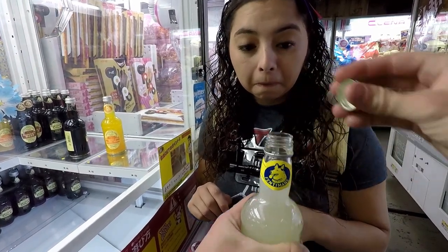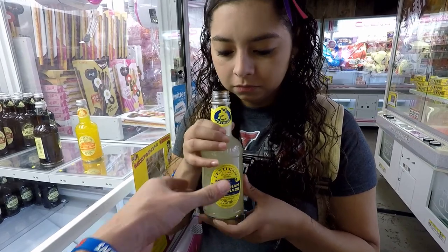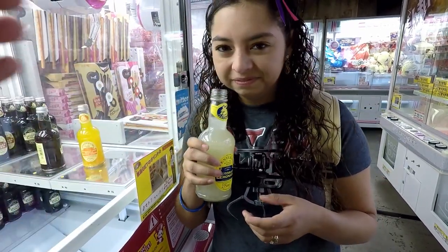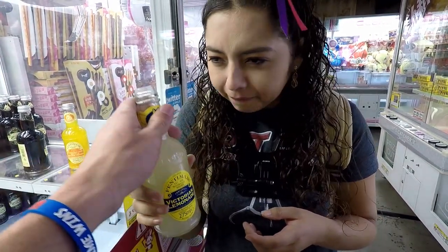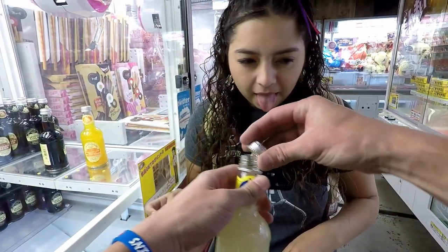Really? Smell it, see if it smells like alcohol. I don't smell alcohol. Try tasting it, see if it tastes like alcohol. I wanna drink beer! Oh, actually, I think you're supposed to shake it. Is there stuff on the bottom or not? No. Okay, just try drinking that. This is so weird. I guess you do have to be over 18 to come into this arcade. Is it beer? I don't know. It smells rotten. I'm not drinking that.